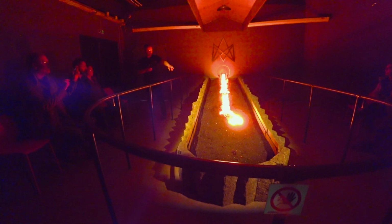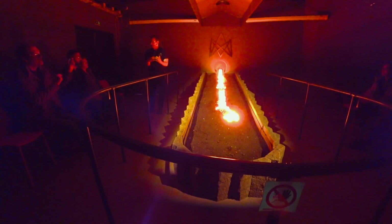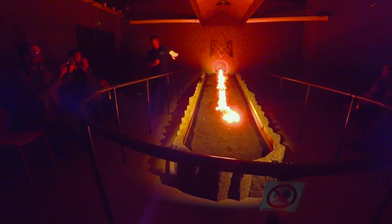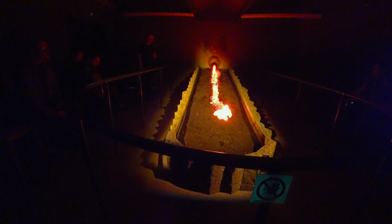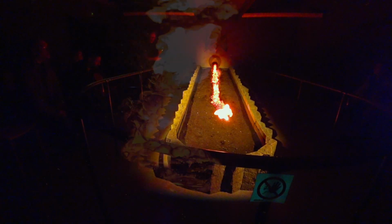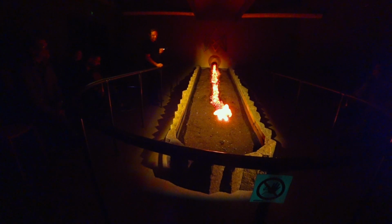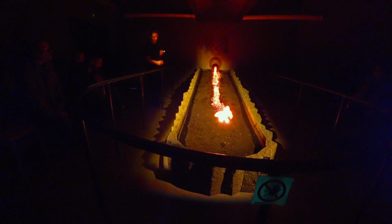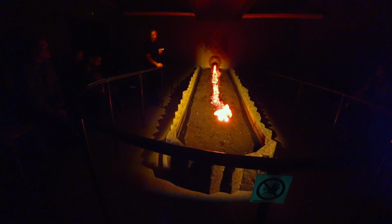How lava flows in nature. Did you see how it starts to bubble up and then it breaks at one point, starts a new flow, and then, well, that's a nice bubble forming. Basically the steam is blowing up the lava. It's like nature's way to blow glass.